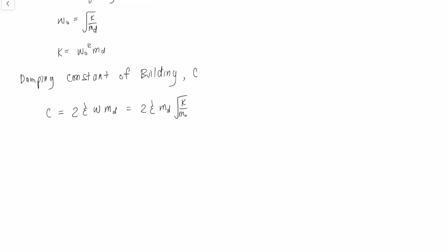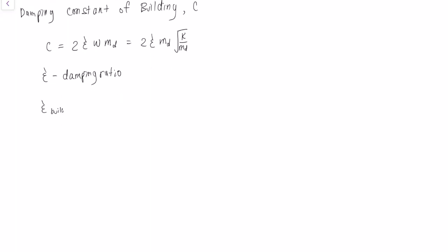The damping ratio of the building can be found as the mass-weighted average of that of the materials in the building. For example, the damping ratio of the building can be calculated as the damping ratio of the material of the wall multiplied by the ratio of the mass of the wall to the entire building, summed up with the damping ratio of the frame material multiplied by the ratio of the mass of the frame to that of the entire building.